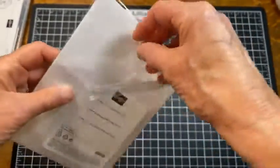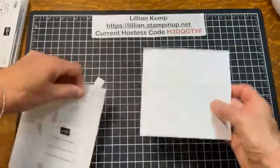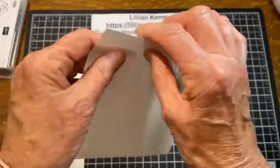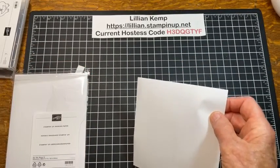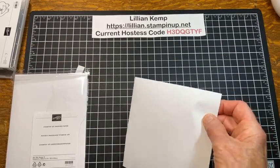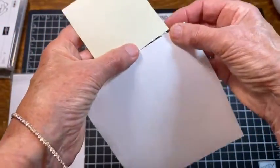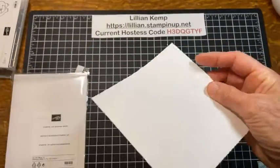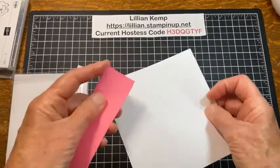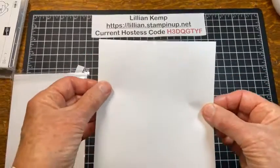So it's like that. So let me just pull out, this is part of a sheet, but you'll get the idea. The masking paper is really thin. Think of the thickness of a Post-it note. Let's just grab that here. It is maybe a smidge more than a Post-it note, but definitely way, way thinner than cardstock. And that's an important thing, that it's thin.